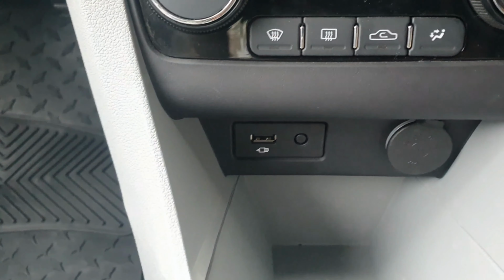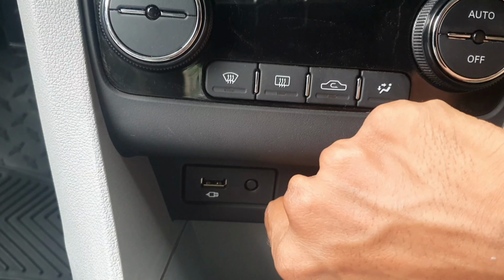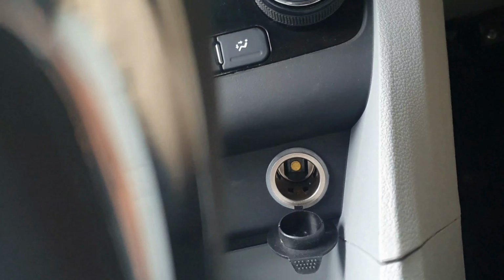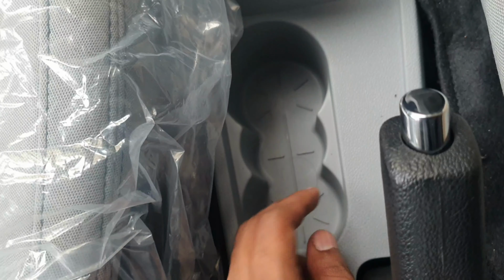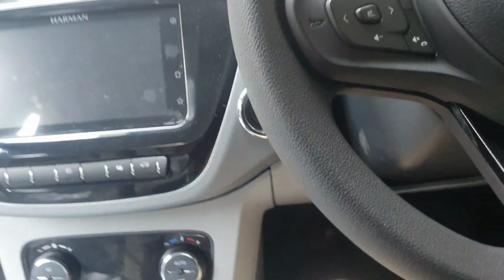And yeah, this particular USB port is for Apple CarPlay or Android Auto, and this is for keeping the charging ports. Yeah, you can use the car chargers. You can keep that there. Yeah, the 12-volt ones. There's another charging slot for the rear passengers too. It is similar to the front one. Yeah, and there are two cup holders. Looks good. And some small pockets here and there for keeping change or some bills, and the handbrake. This is the gear selector, and that is the Harman Kardon touchscreen unit.